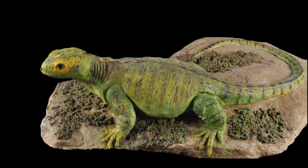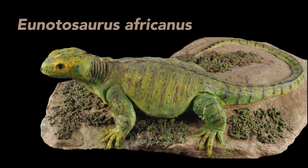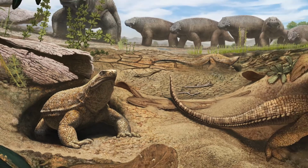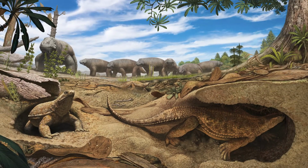Here at the museum, our paleontology researchers are working to find the missing link between turtles' most ancient ancestors and the cute creatures we know today. We've identified the fossils of animals like Eunotosaurus, a 260 million-year-old fossil from South Africa with wide and flat ribs like modern turtles, as a possible evolutionary ancestor.